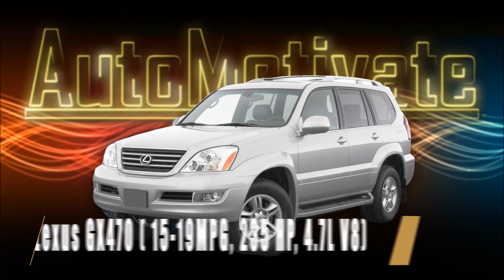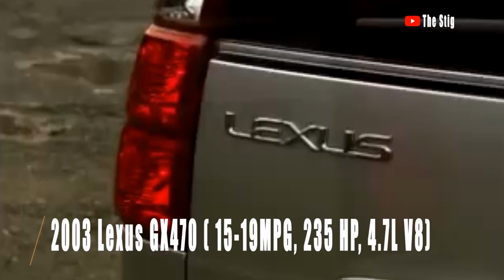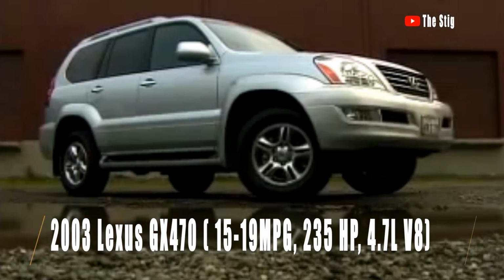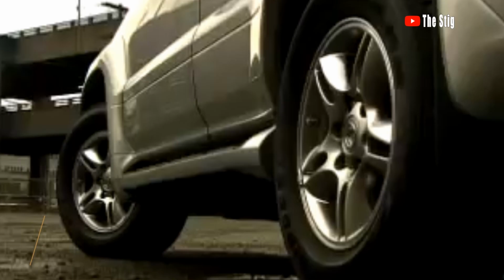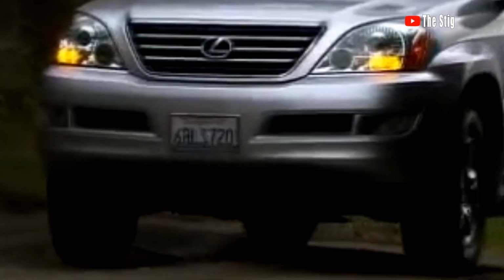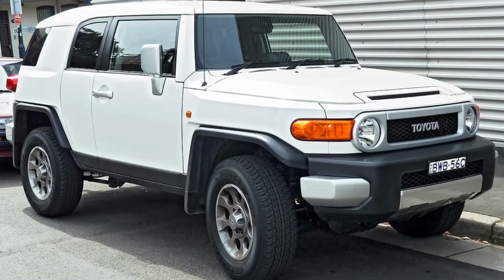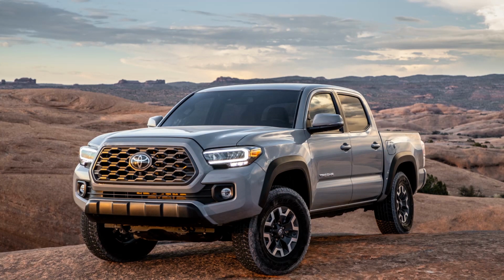2003 Lexus GX470. The GX470 is wielding arguably one of the most reliable engines Toyota has produced. The GX470 was produced between 2003 and 2009. And sure, this car is decently old, but Toyota builds their cars to be able to last a long time. The GX470 sits on the same J120 platform that the 4Runner, FJ Cruiser, and the Tacoma sit on.